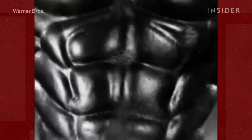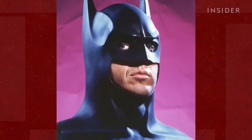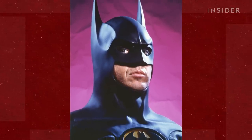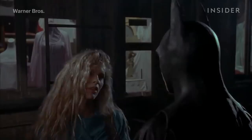The new idea? Using black foam rubber latex to make Batman's signature protective cowl. Formed as one piece for a seamless look, the cowl was connected to the cape, upper bust, and neck. This meant that actor Michael Keaton couldn't actually turn his neck in the costume. Instead, to turn his head, he had to swivel his entire upper body.